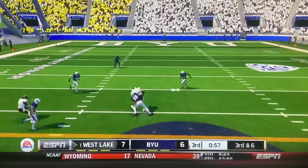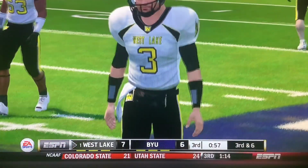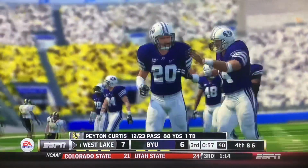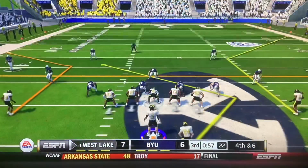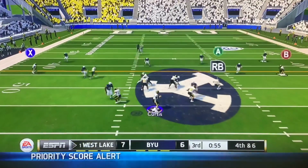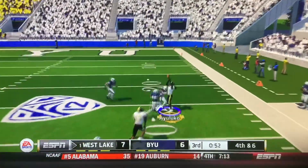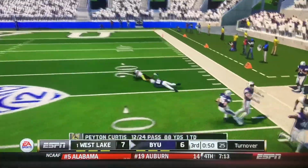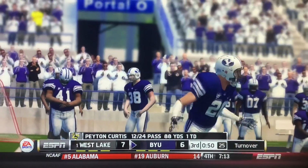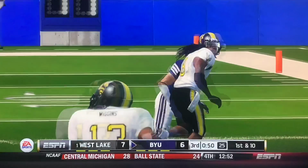3rd down, nice pass for Wiggins, and he dropped it. Nigel Wiggins, of all people, to drop the pass. That'll be a Westlake punt. 4th and 6, head coach Mason Conway trusts this offense to go for it. Okay, here's Curtis under pressure. Gonna just heave it up, hoping he gets lucky. And it's incomplete. That'll be a turnover on downs. BYU will get it back as the 4th down attempt does not work.